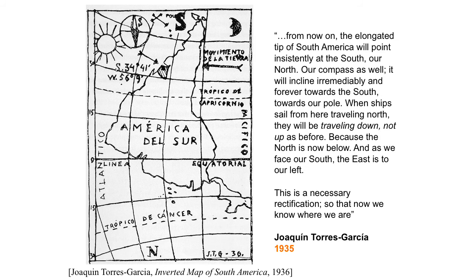From now on, the elongated tip of South America will point insistently at the south, our north. Our compass as well, it will incline irremediably and forever towards the south, towards our own pole. When ships sail from here traveling north, they will be traveling down, not up as before, because the north is now below. And as we face our south, the east is to our left. This is a necessary rectification so that we now know who we are.